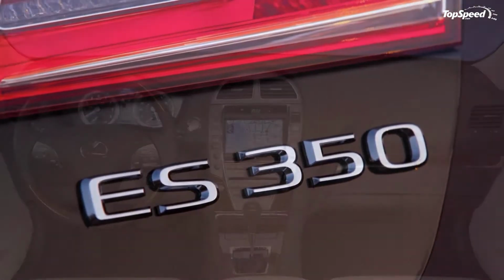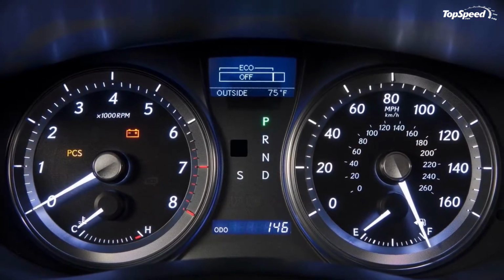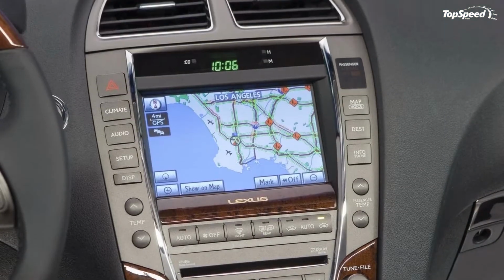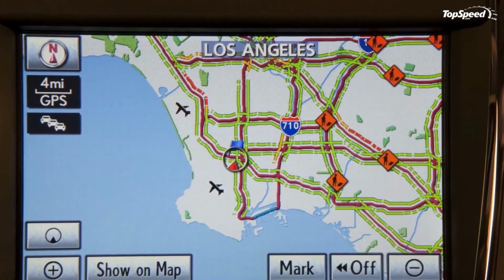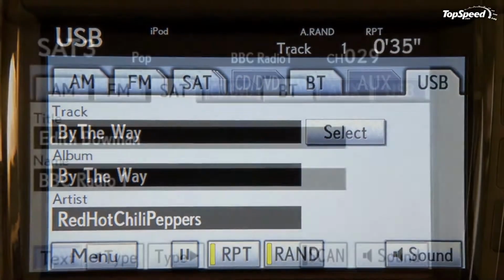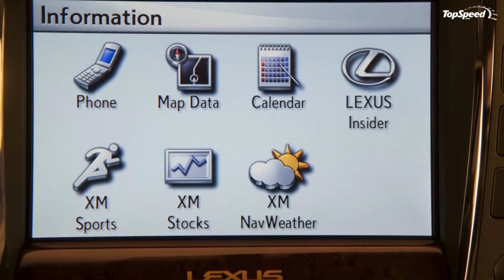The standard multi-information display, located in the combination meter, is easy to operate. Its main feature is a trip computer that provides outside temperature, driving range, fuel consumption and average speed readouts. A new eco-driving indicator helps encourage economical driving. The display also includes an oil maintenance reminder and system warnings.